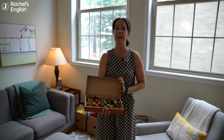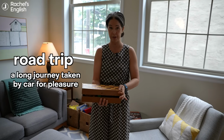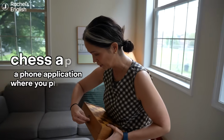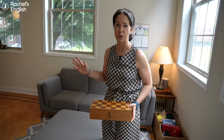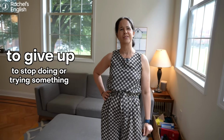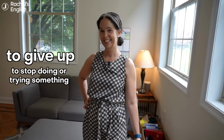One time, David and I went on an 8-week road trip across the United States before we were married. And I brought my iPad and I installed a chess app. And I was like, you know what? This is a game that David likes. I'm going to learn it. And we're going to play it the whole road trip, and I'm going to get really good. And I gave up after, what, like 5 minutes? Sounds about right. I gave up really early. I was a quitter.